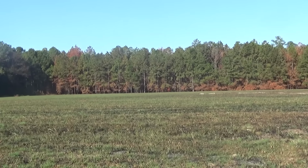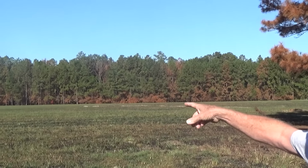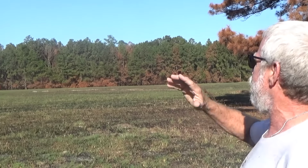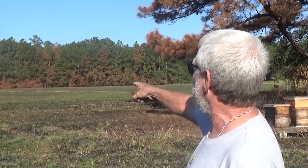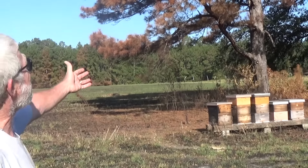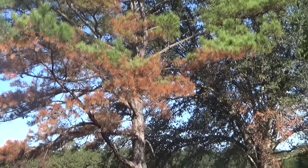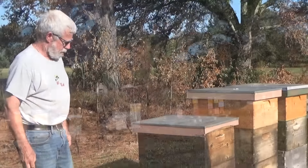As Charlie is panning that camera right now, we're out in the field, and you can visually see the brown out of the pine trees where the fire actually stopped before it crossed into the trees. It's pretty extensive along that line right there. But even right here, you can see even more vividly than last time I was here, the browning out from the flames.